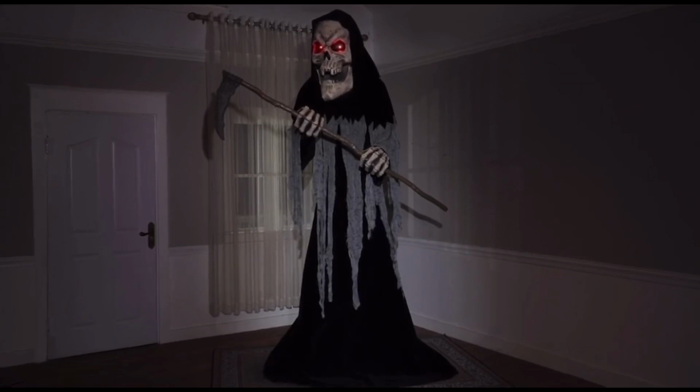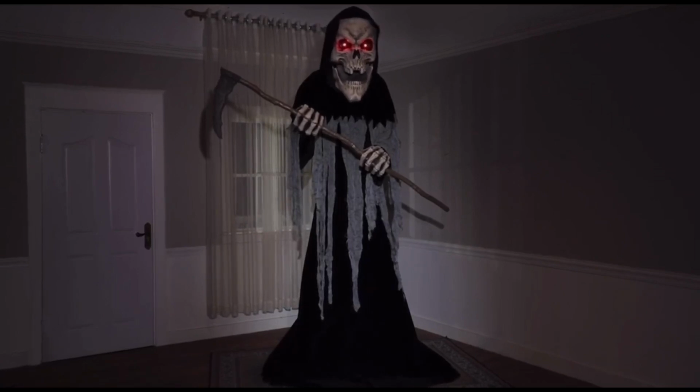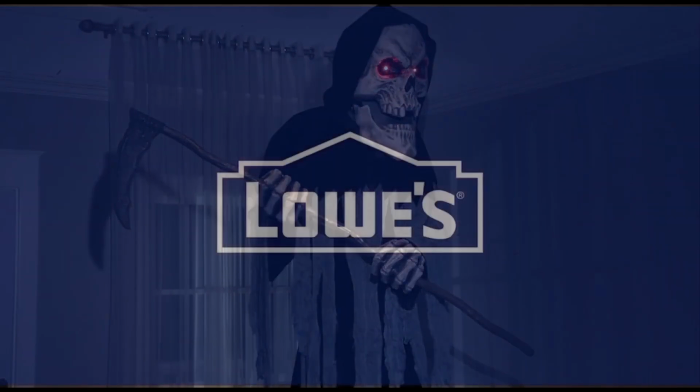So, now we're moving on to the in-store animatronics. Ooh. So, I guess let's go with the most disappointing one. Let's go to the black and white clown.